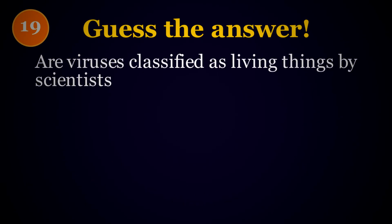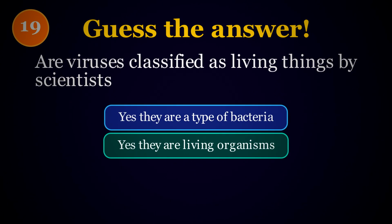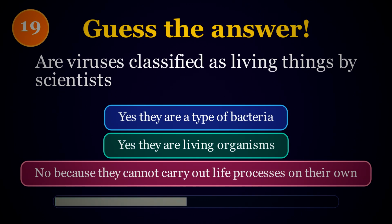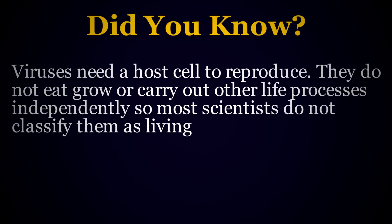Are viruses classified as living things by scientists? Yes, they are a type of bacteria. Yes, they are living organisms. No, because they cannot carry out life processes on their own. The correct answer is no, because they cannot carry out life processes on their own. Let's learn something new. Viruses need a host cell to reproduce. They do not eat, grow, or carry out other life processes independently, so most scientists do not classify them as living.